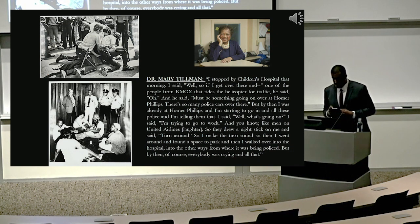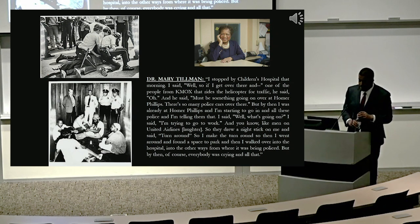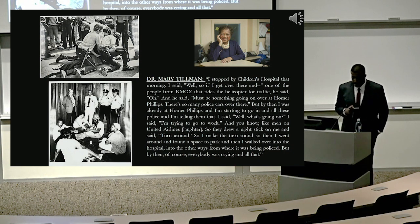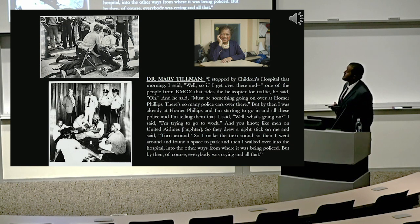I got in, I stopped by Children's Hospital that morning. I said, well, if I get over there, one of the people from KMOX that rides the helicopter for traffic, he said, oh, must be something going on over at Homer Phillips. There's so many police cars over there. But by then, I was already at Homer Phillips. And I'm starting to go in, and all these police, and I'm telling them, I said, well, what's going on? I said, I'm trying to go to work. So they drew a nightstick on me and told me to turn around. So then I went all around and found a space to park, and then I walked into the hospital, into the other ways from where they were being policed. And by then, of course, everybody was crying and all that.